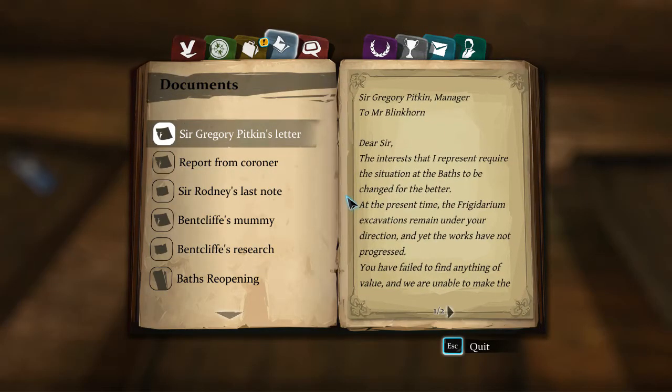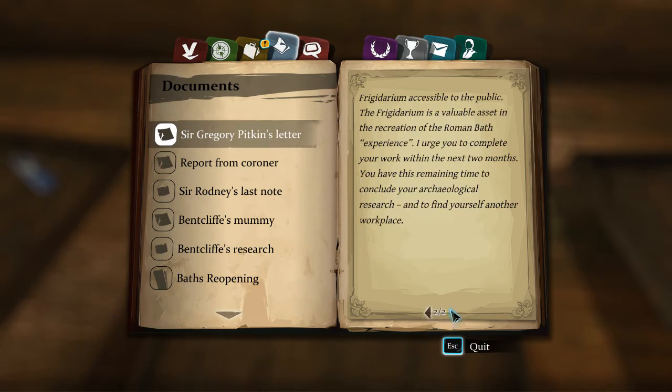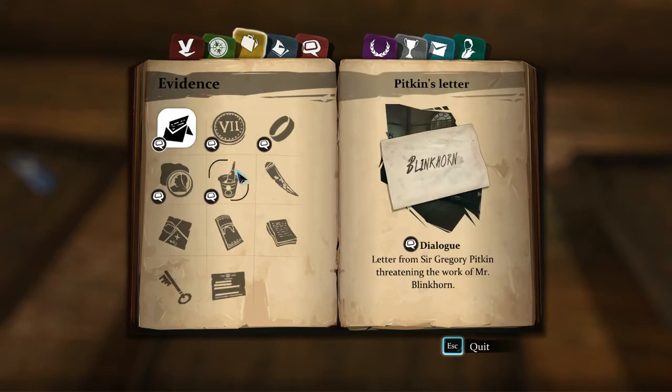Letter from Pitkin. Sir Gregory Pitkin, manager, to Mr. Blinkhorn. Dear sir, the interests that I represent require the situation at the baths to be changed for the better. At the present times, the frigidarium excavations remain under your direction, and yet the works have not progressed. You have failed to find anything of value, and we are unable to make the frigidarium accessible to the public. It's a valuable asset in the recreation of the Roman bath experience. I urge you to complete your work within the next 2 months. You have this remaining time to conclude your archaeological research and to find yourself another workplace. Damn.